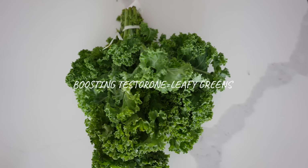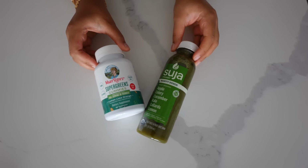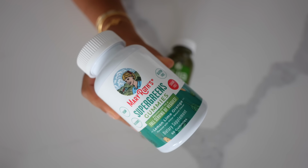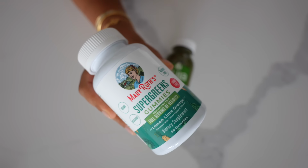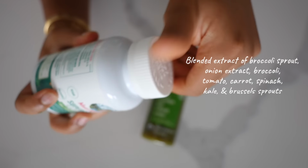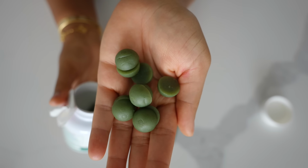Diet plays such a big role with balancing your hormones and getting rid of hormonal acne. Girl, you have to eat your greens. I may not be able to eat my greens all the time, but I'm always drinking a green juice or taking these Mary Ruth super green gummies. And I like these because they're sugar-free, gluten-free, made with clean ingredients. And this is just an alternative if you are somebody who struggles to get your greens in.